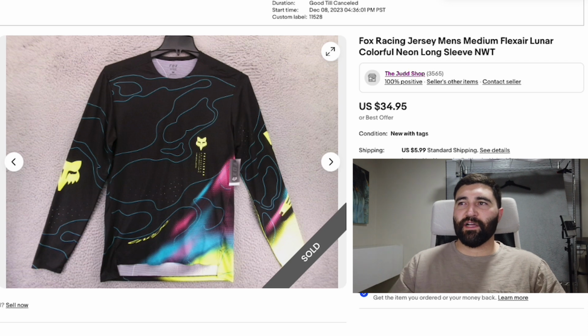Still number 9 is this Fox Racing jersey in a men's medium. This one is new with tags, so I ended up paying up for it at the thrift store. I either paid $15 or $20 for it. I can't remember exactly. I think it was $15 though, and this sold in 4 days for full price, $35 plus shipping.